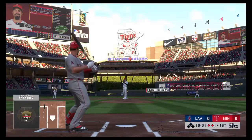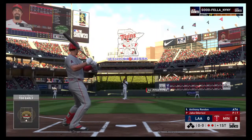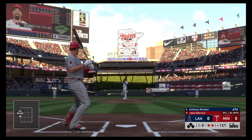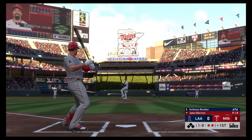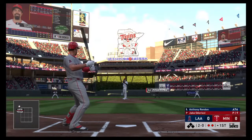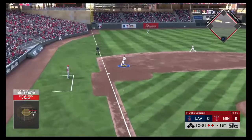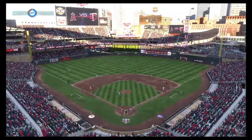The second baseman, Anthony Rendon. Now here's the pitch. A ball and no strikes. 2 out, nobody on. Two balls and no strikes to Anthony Rendon. 2-0 count. The pitch. Weak grounder down the line at third. Scooped up. Throw in time, and the side is retired.